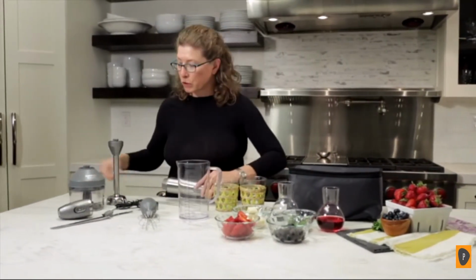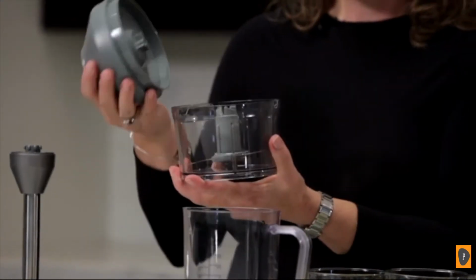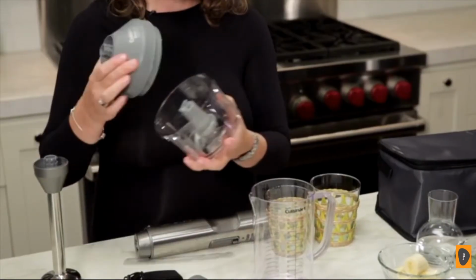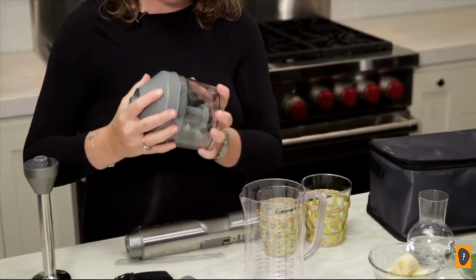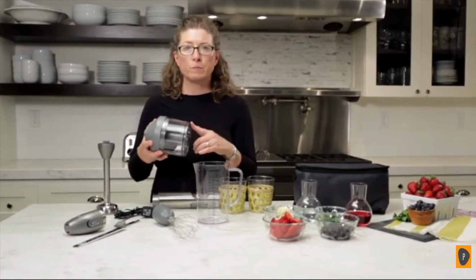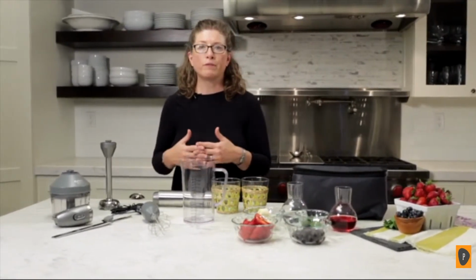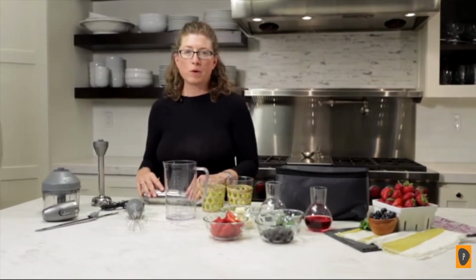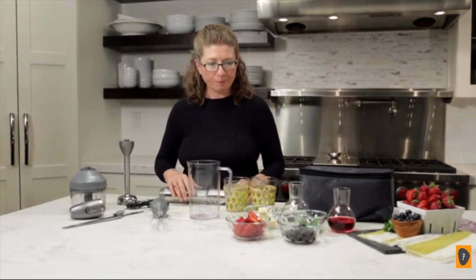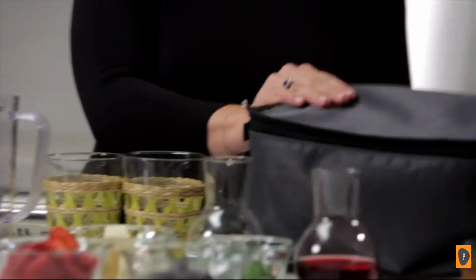So next what I'm going to show you, this is the chopper that comes with your handheld blender. It has a blade here, which is reversible. One side is sharp, the other side is dull, and you use those depending on what type of food you're chopping. This is great for small food prep tasks, such as onions, or if you want to just mix up a little bit of salsa, guacamole, anything like that. It's a really great size. It's 4 cups.